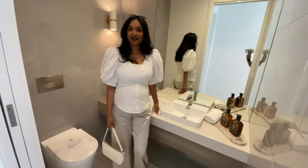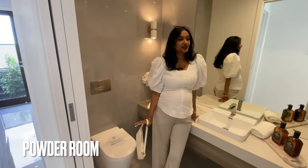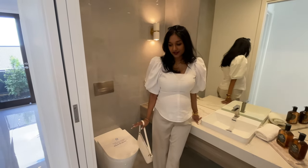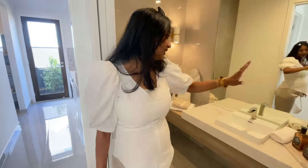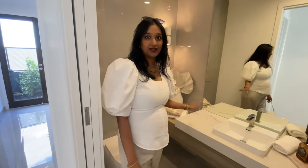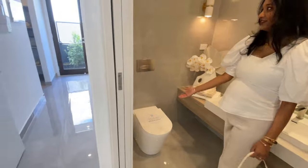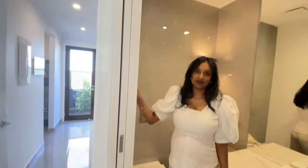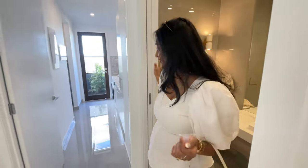I think this is Carlisle's Affinity range, which is the top range. So whatever you see in this house, it's fully upgraded. The standard house is different. They don't give you the full tiles or all these extra things. Even the toilets, this is also an upgrade. You don't even get this. So everything is an upgrade in this bathroom and in this house. So yeah, let's go check out the rooms.